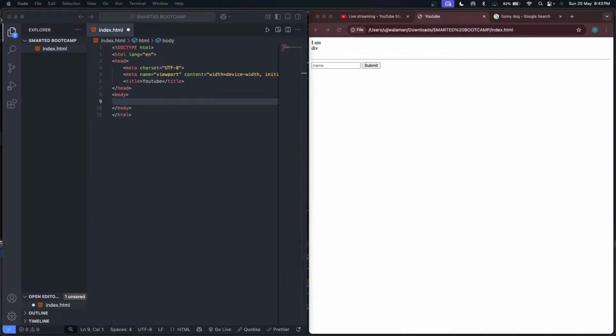Next up, we'll take CSS. All right. So next in this section, we'll hit save and refresh again so that our screen is clear now. Now in this section, we'll be learning about what is CSS, how it works, and why we need it to be able to make our websites look more beautiful.